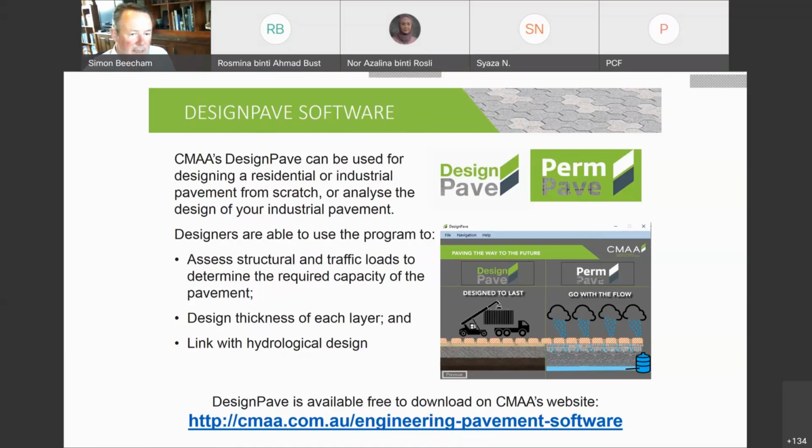So that design pave software, I'd encourage you to have a look at it. It is the most sophisticated software package available today. It's got the British Ports method built into it, so it does extremely heavy duty pavements. You can design pavements for airports, for container terminals, and I'll show you some heavy applications later. So that software was literally released last year. It's the newest software available in the world and also the most sophisticated. And it involves a very complex mechanistic design.